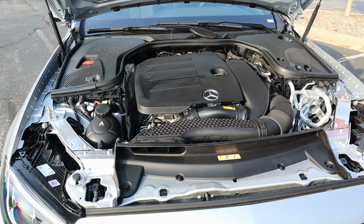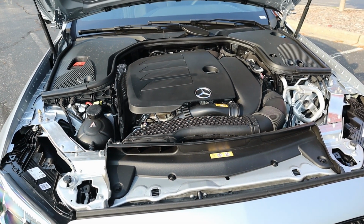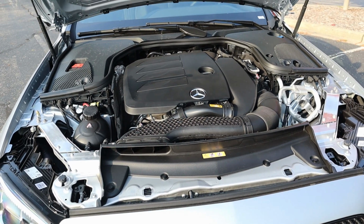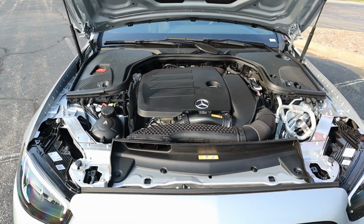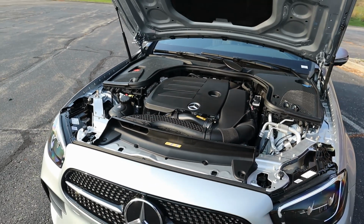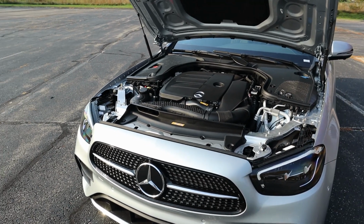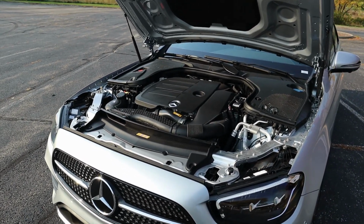It's a nice clean design, as always with Mercedes-Benz. It seems like it's got some heat shields in the back as well as sound shields for the engine. So that makes for a nice and quiet ride, and it truly is. I've driven this vehicle, and now you're going to take this for a drive with me. But before we do that, we're going to check out the roominess inside of this vehicle.